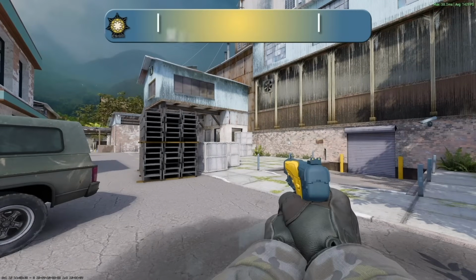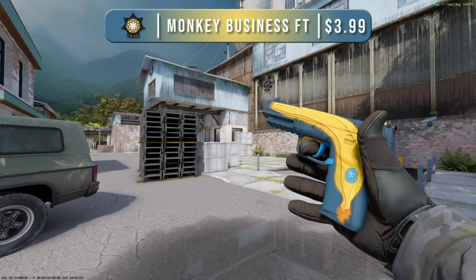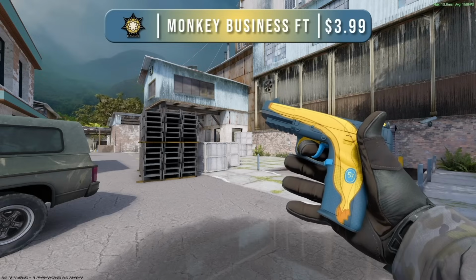And finally, we have the Monkey Business in Field Tested, which is a really cool concept. The entire skin is basically just you holding a banana and shooting with it.